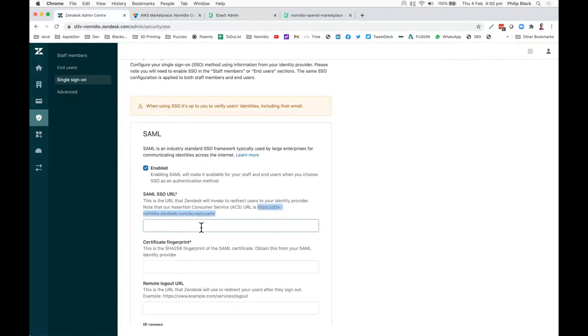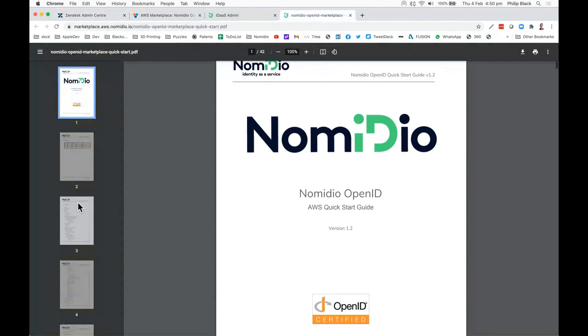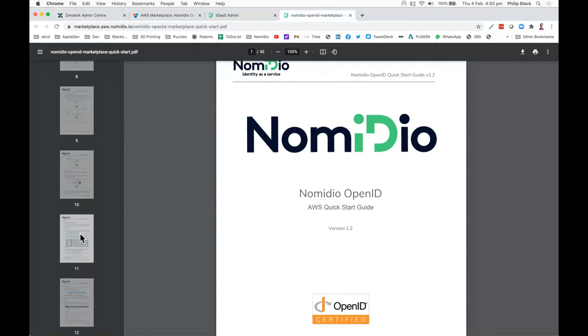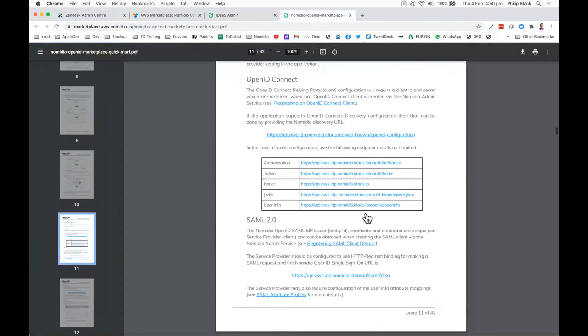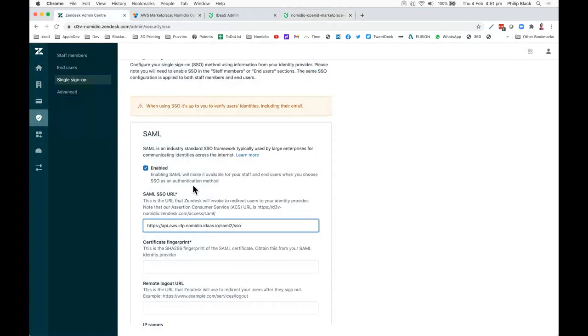I can go back to Zendesk and say, right, I know how to point you to Nomidio now. You want my SSO, single sign-on URL, which, if we go back to this document about the OpenID quick start and go to the SAML configuration, we have our public single sign-on URL, which is discoverable publicly from the Nomidio service and also enumerated here in the document. So I just copy that, paste that in, and then I need a certificate fingerprint.